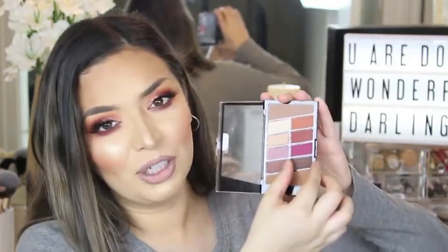They are really small, but still they are gonna last a long time. I think I've had this for around 2 years and it's still going strong. Look at that. If you don't have the money to spend $42 on the Anastasia Beverly Hills, definitely pick this one up and you'll get the same look on each side.